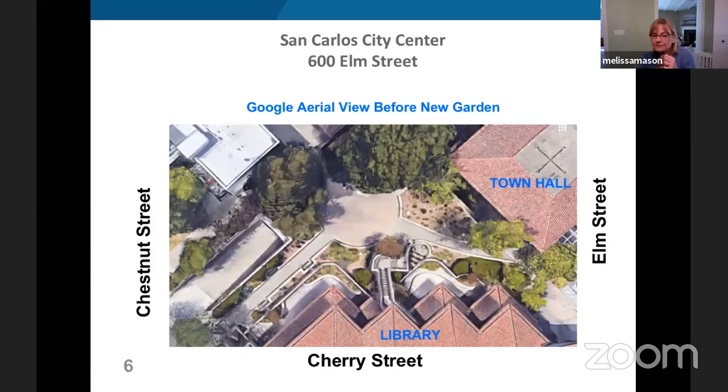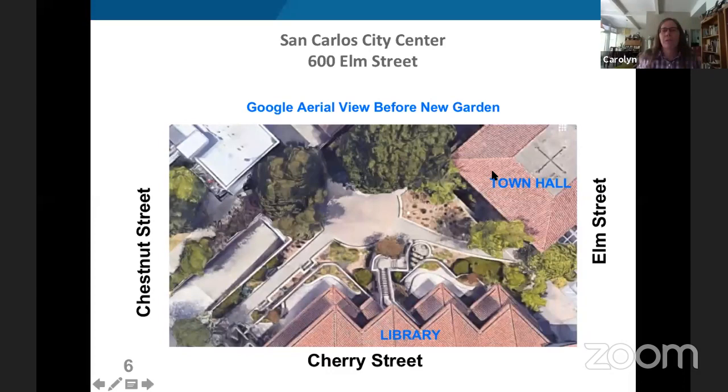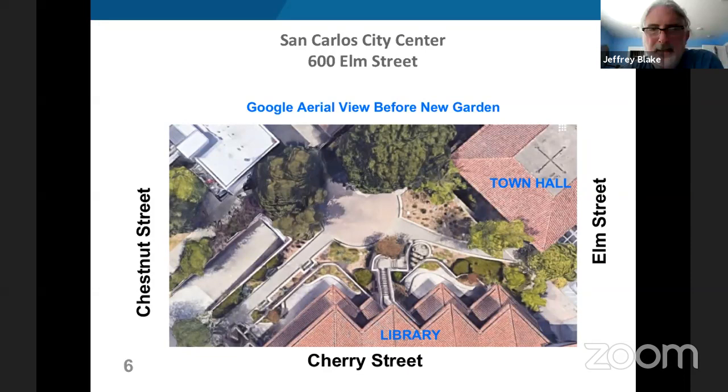I was also going to add that this space is mostly above a parking structure. Yes, that's right. So there's underground parking for the town hall and the library. And the parking structure has some sort of seal to the base of these planters. And the planters, Melissa or Jeffrey, they're not very deep, right? We think a couple feet, maybe. Right, a couple feet. Yeah, maybe 2 feet.